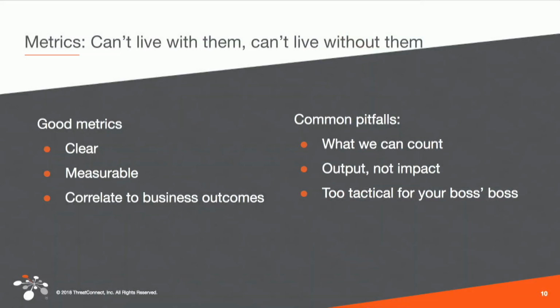All right, so metrics. You can't live with them, you can't live without them, right? So we know that good metrics are clear, they are measurable, and they correlate to business outcomes. That makes a lot of sense conceptually, but a lot of us really struggle with how to implement that. And when we look at where we mostly find ourselves, we live in this kind of snarky place where our metrics reflect things that we can count. They tend to be measures of output, not impact. And a lot of times they're really tactical. They're too tactical for your boss's boss.